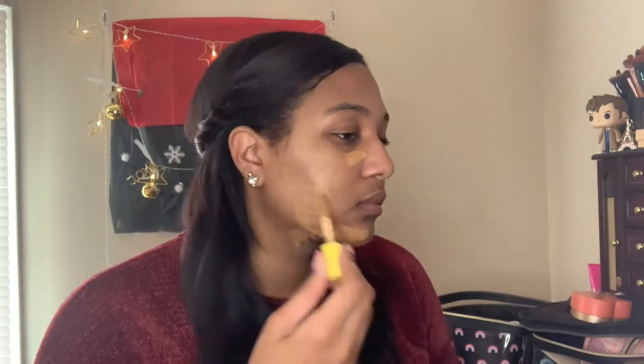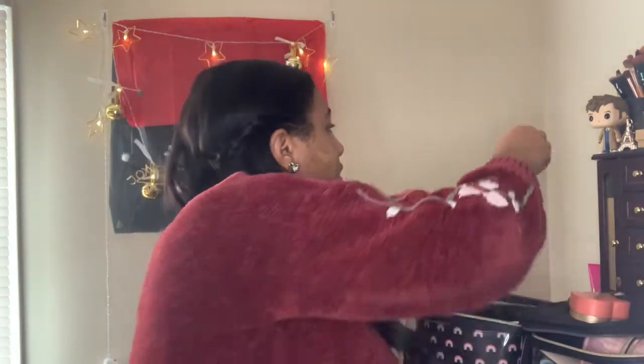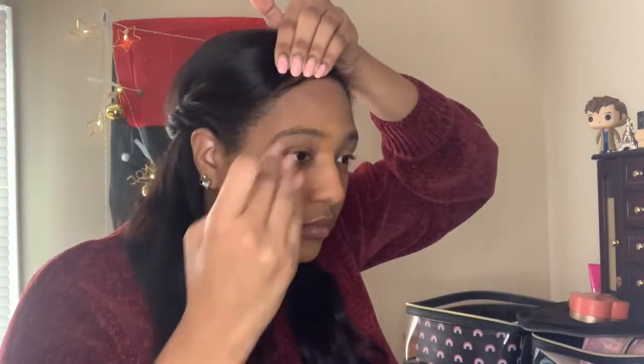I'm just gonna do a pretty simple base. I'm using a vitamin C primer. I just want something light on my face since I'm kind of eye focused anyway. I have to get some more concealer. Okay, there goes my David Tennant. And always wipe away from your hand. I learned that the hard way. Gonna get a little bit of color corrector.